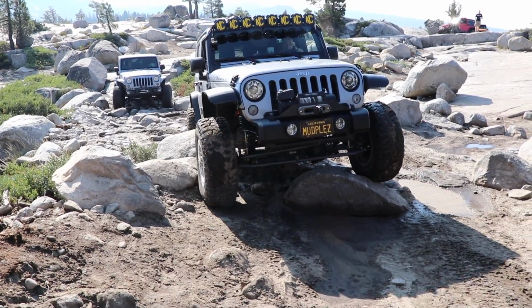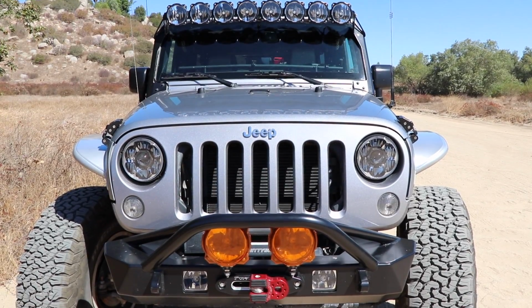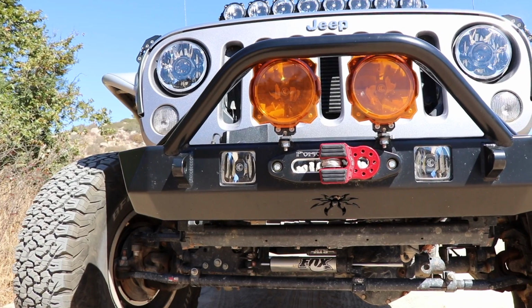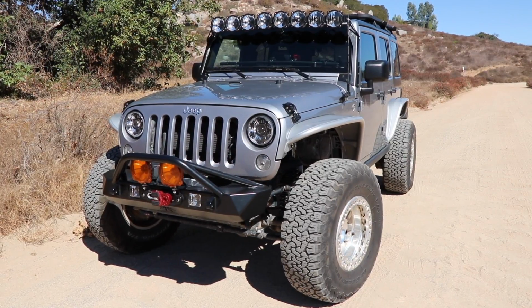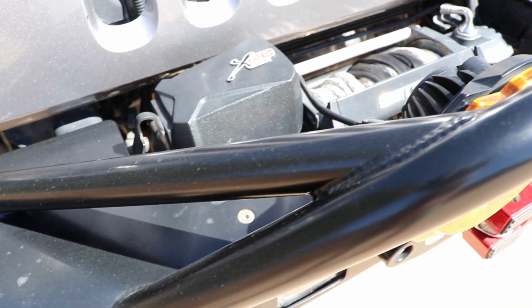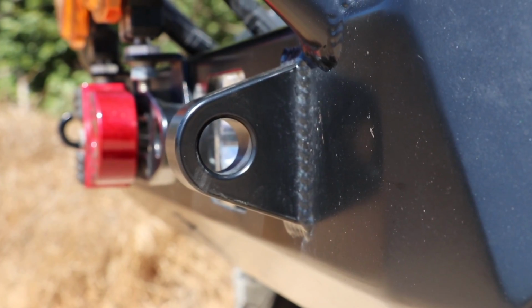Now, I was running the stock bumper for a long time, but it became a little too limiting once I put these 37s on there because we were rubbing at every turn. So I had to trim them and cut them off. And it was working okay, but it just didn't look great. So that's why we upgraded to this Poison Spider Bruiser bumper, which I love. And this thing is so rock solid. It is their stubby one, which gives me plenty of tire clearance, but I also love that the winch is recessed in there. It's great. It's been holding up awesome.